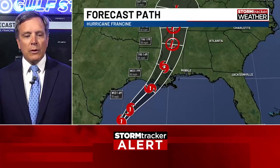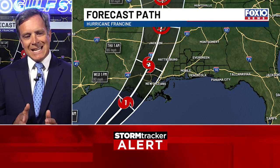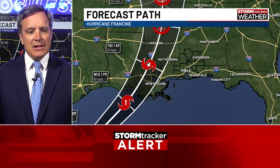So where's it going exactly? Well, the forecast track has changed. It's still suggesting Louisiana, but it's shifted from western Louisiana to central Louisiana, and now what really may be more southeastern Louisiana. It looks like it'll go in over some of the marshy areas around Grand Isle, or as far over as New Iberia, Louisiana, in that zone. And it's going to be a close call for New Orleans.